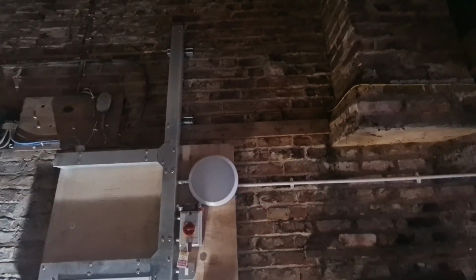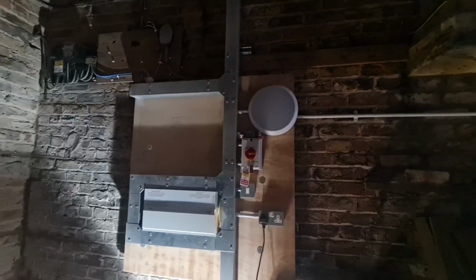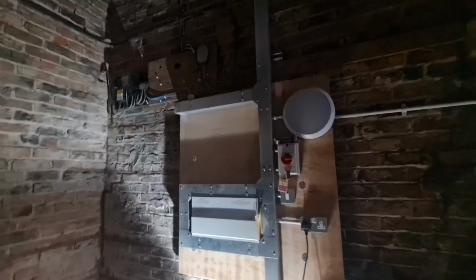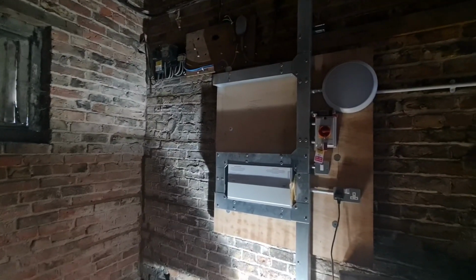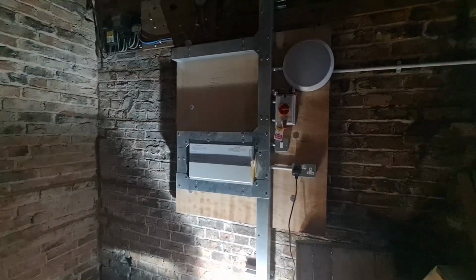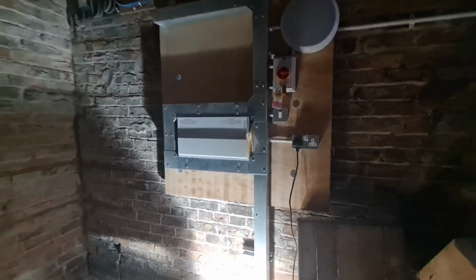So you can see we've got our trunking going up there, going over to the service head. All that old cabling up there is now redundant. They've got the DNO coming to sort their mess out in that top corner, and hopefully put us a nice isolator on. They've already been down and messed about with the switch fuse and cable coming into the supplier's fuse, but they've got to come back and do some other work apparently.